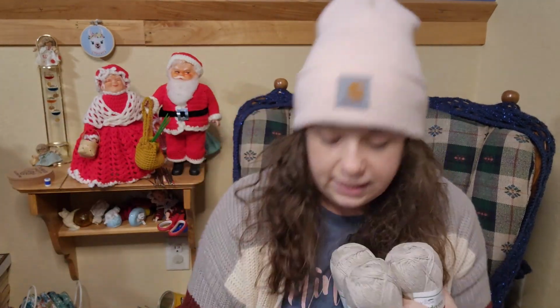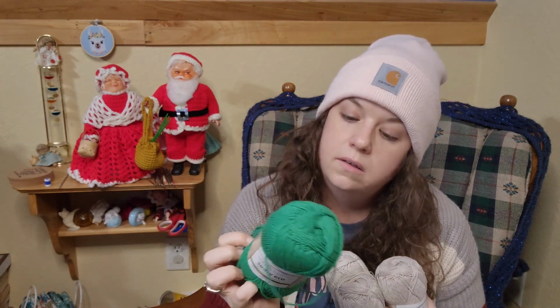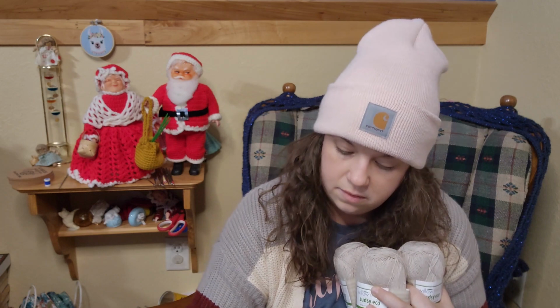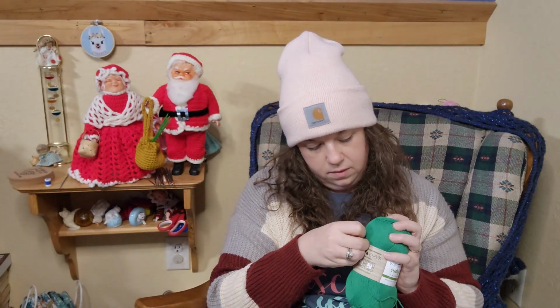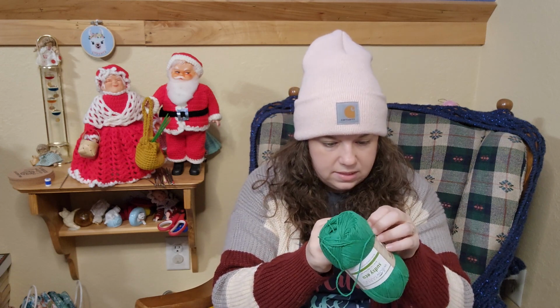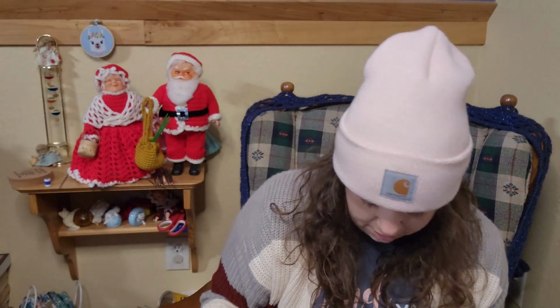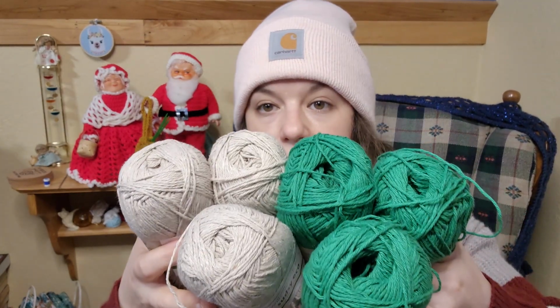I got 3 of this green. It doesn't have a color, unless they covered it with the sticker. I think they covered it with the barcode sticker, because I see words, but I can't tell what it says. Yeah, I can't get it off. But I got 3 of the green, and then I got three of this lighter gray color. I can't see what color it is, but I got those 3, and I'm not sure what I'm going to do with it. I'll probably end up making a wash rag and dish towel set, but I wanted to try it. It's not what I thought it was, but I still like it.